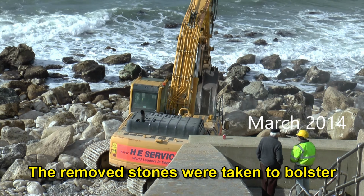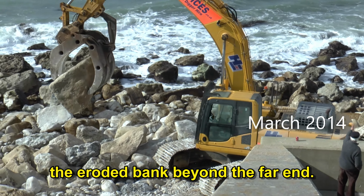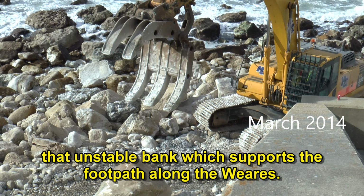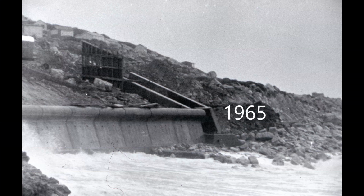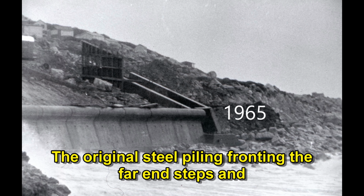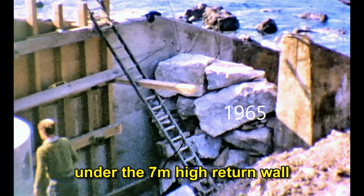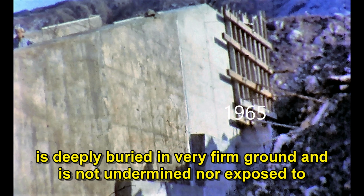The removed stones were taken to bolster the eroded bank beyond the far end. Instead, Portland stone blocks should have been imported for that unstable bank, which supports the footpath along the weirs. The original steel piling fronting the far end steps and under the 7-metre high return wall is deeply buried in very firm ground and is not undermined nor exposed to corrosion or erosion.